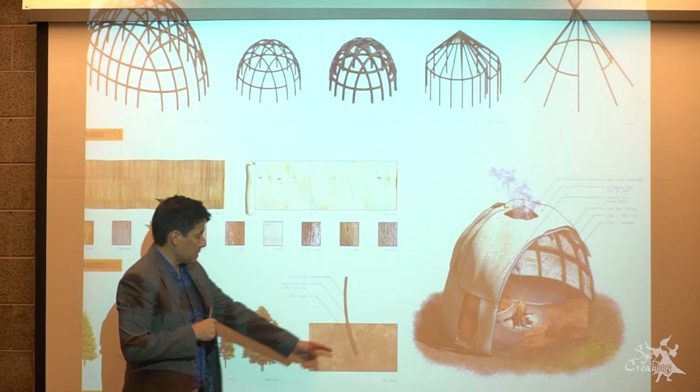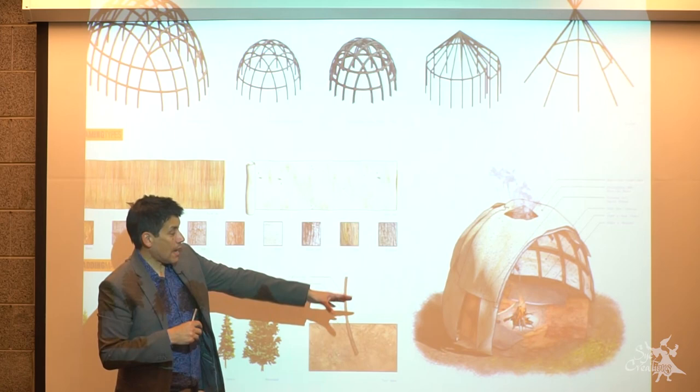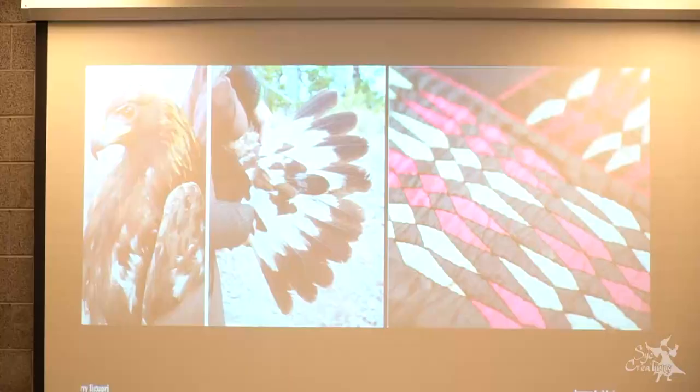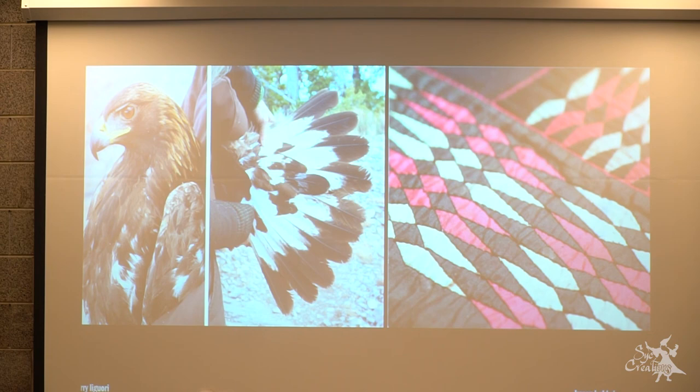So they're put into the ground in a way that resists the tension of the bending. They had to have a fire within it, so that the thing wouldn't fill up with smoke. They understood that they had to have a smoke hole and another source of ventilation to get air into it. And so we did some research on the wigwams. And then on the right is a traditional art of ribbon cutting that's done by the Miami people. It's usually a really intricate pattern of grids that are overlaid with one another. So they cut these ribbons and then sew them back together.